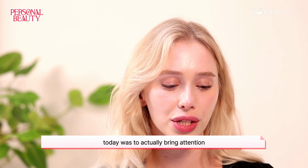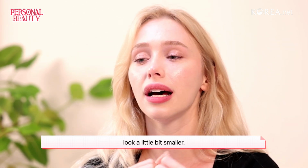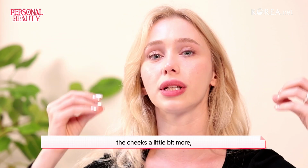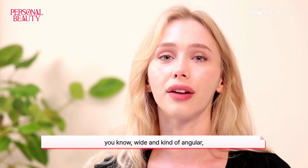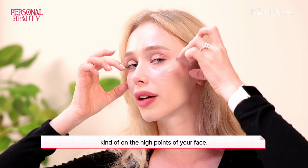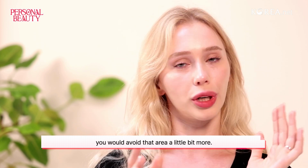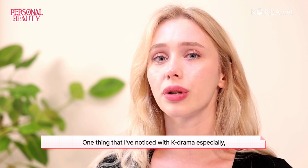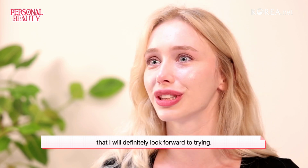My purpose for the blush today was to bring attention to the center of my face to make my face look a little bit smaller. If you're going for a sharper look or to exaggerate the cheeks more, or to make your face look wider and more angular, you would put your blush on the high points of your face, and on the nose you would avoid that area more. So blush placement is super important. One thing I've noticed with K-drama especially is they put a little bit of blush right around the eyes here. An interesting technique that I will definitely look forward to trying.